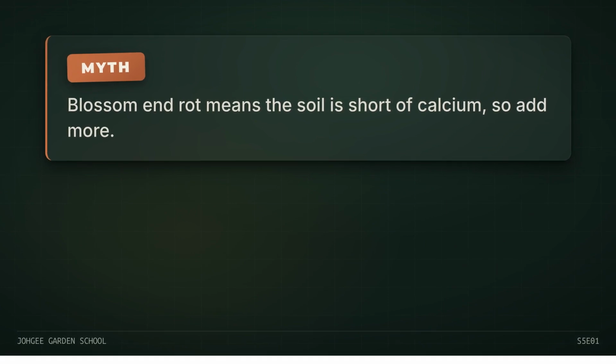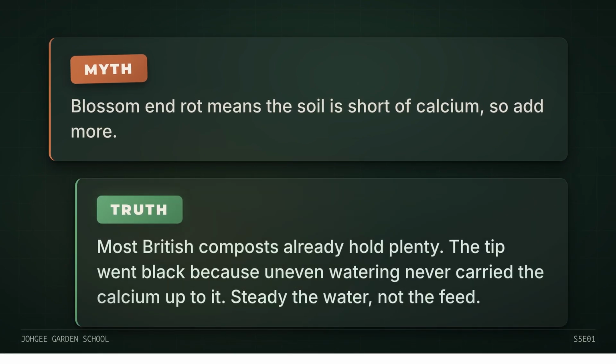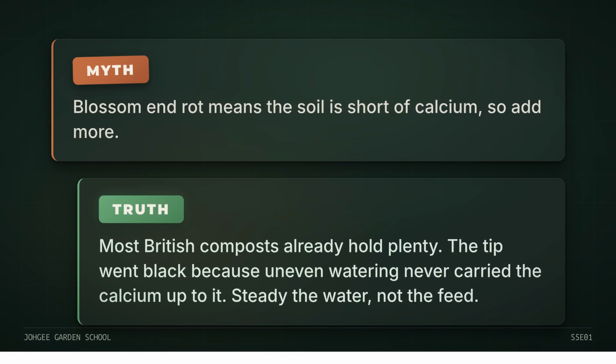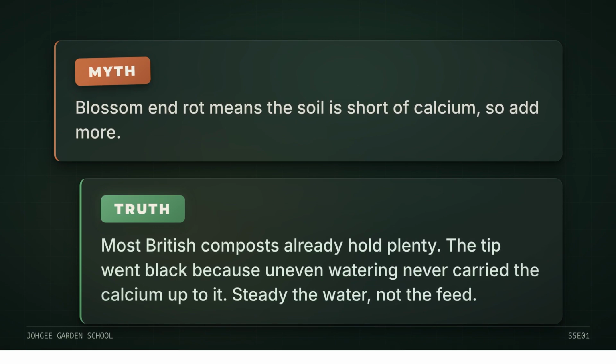Splitting is the very same story from the other side. A plant kept dry, then suddenly flooded, drinks so fast that the flesh swells and bursts a skin that had already set firm, and flowers dropping without setting is a plant swinging between drought and drenching, deciding it simply cannot afford to carry fruit right now. One cause, three faces, not three shopping trips.